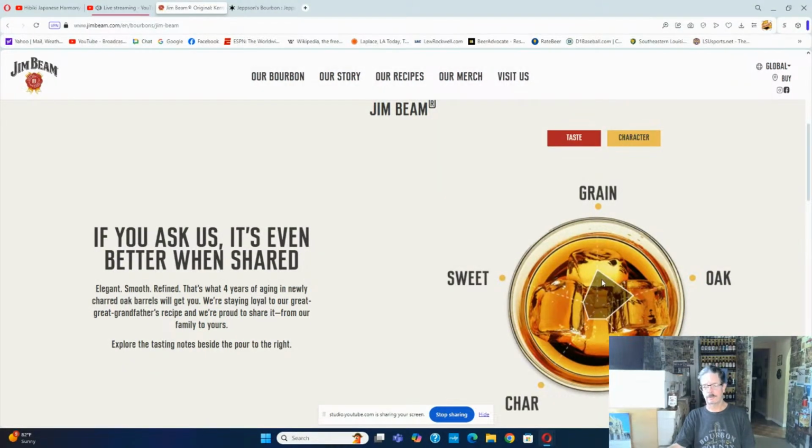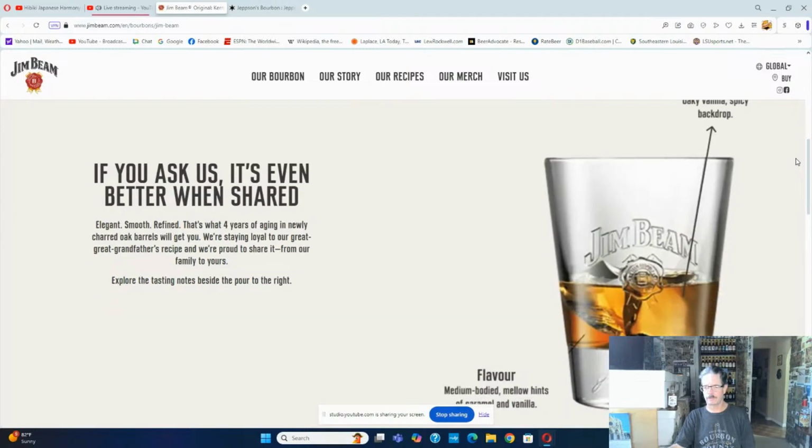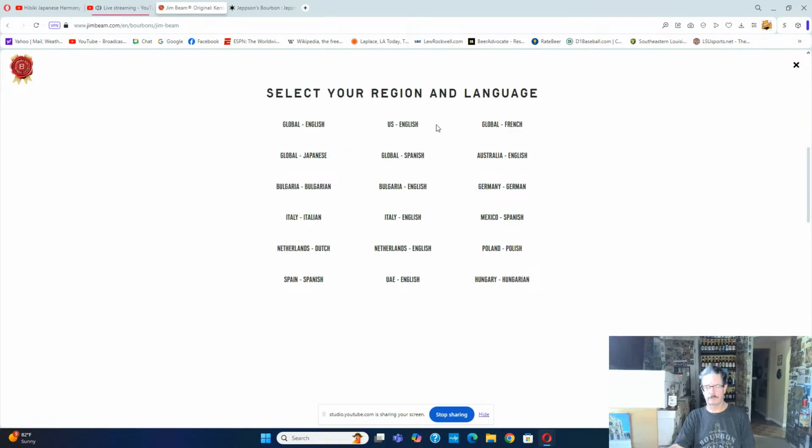There's your taste. Heavy on the grain and oak, not too heavy on fruit, char, or sweetness. A little bit of that character, oaky vanilla, spicy backdrop. That's a nice looking glass. I wish I had one. Flavor. Now they've got it spelled the British Commonwealth way. Let's see what it does in US English.